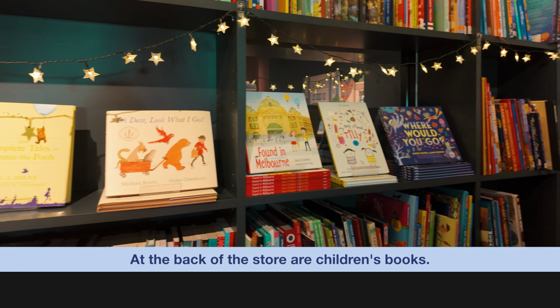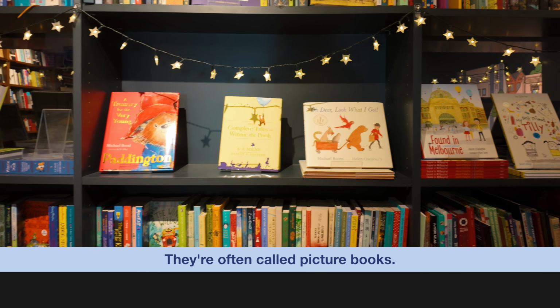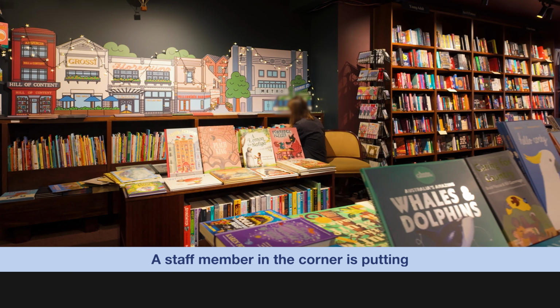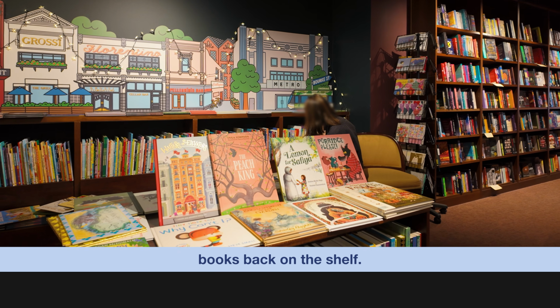At the back of the store are children's books. They're often called picture books. They have simple words and lots of illustrations. A staff member in the corner is putting books back on the shelf.